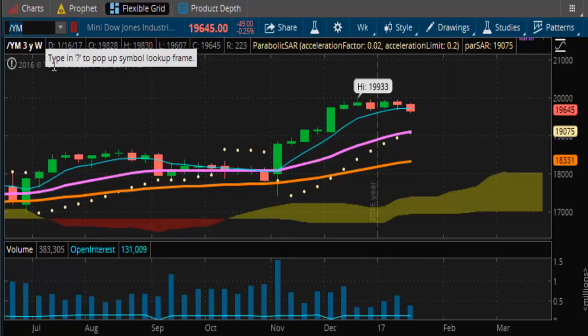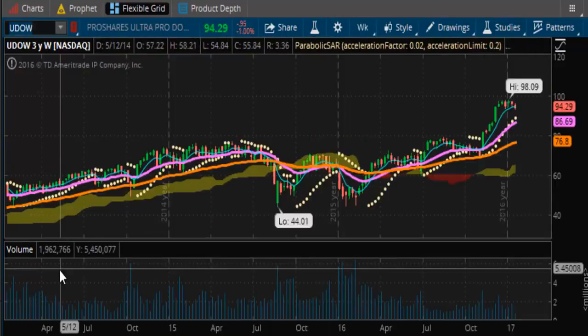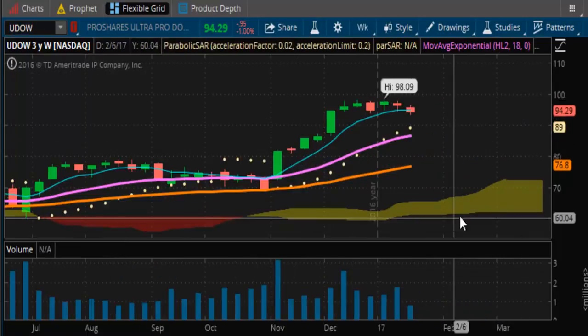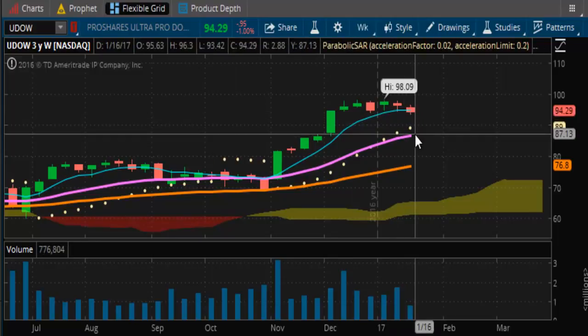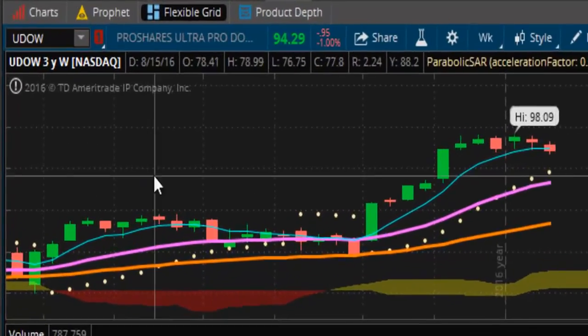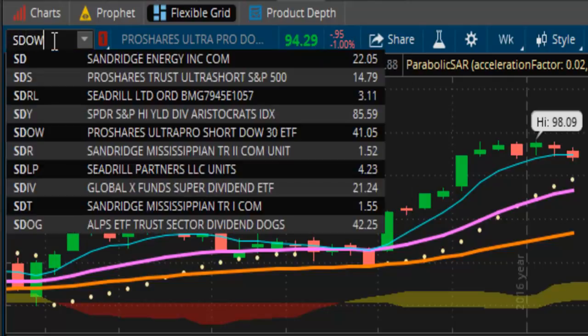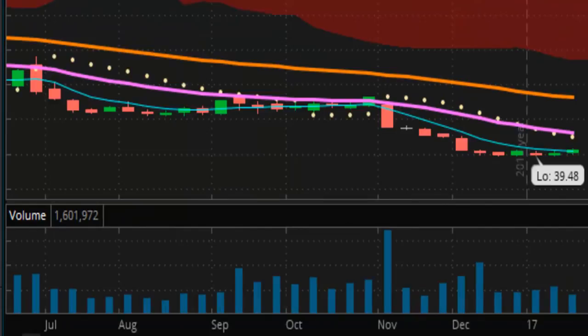Now let's see if we can find anything different on the paper side of things. Let's see. Is there a way to get long the paper on the Dow? Well, it's the exact same type of reflection. So let's take a look at the inverse. Sometimes you can get a better picture looking at the inverse.